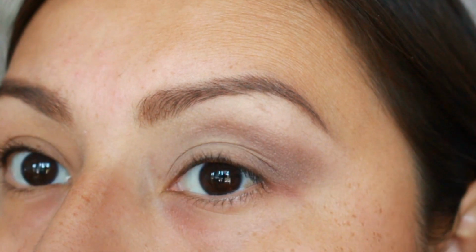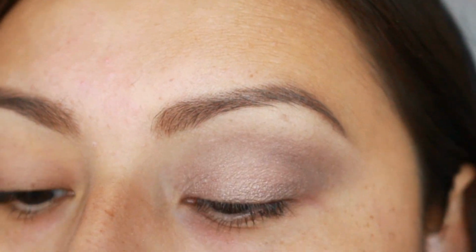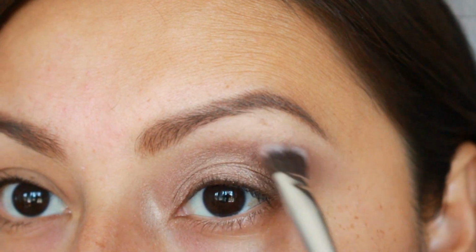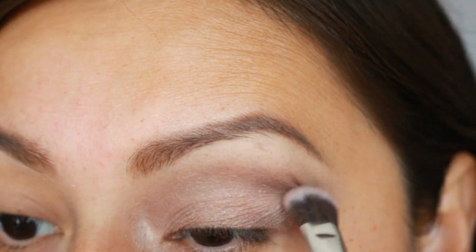I love the formula and how long they last on the eyes. I think it's such a beautiful formula. They're pigmented, they blend really nicely. I have no issues with the product itself. It's just the shade combo is what I'm not really into because it is more of a cool tone.